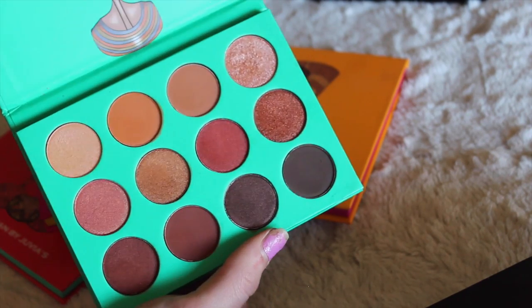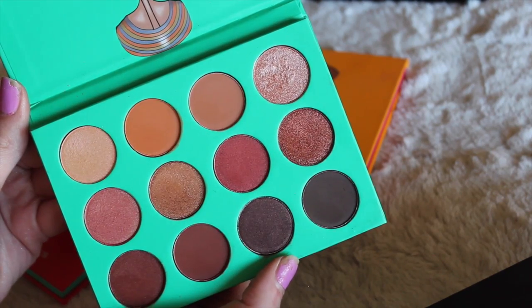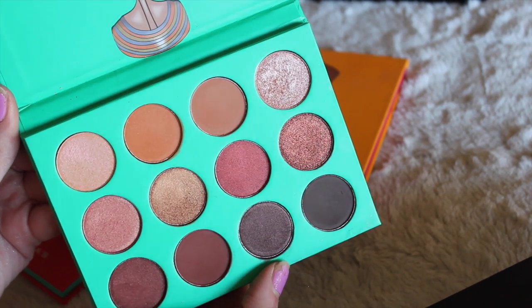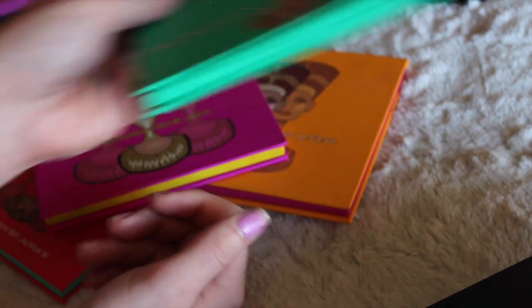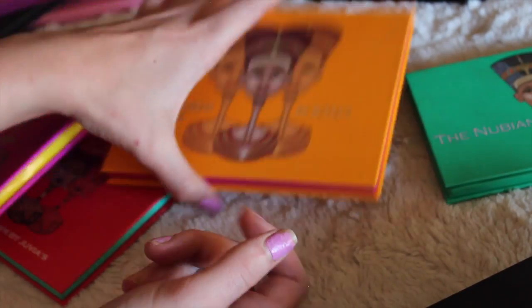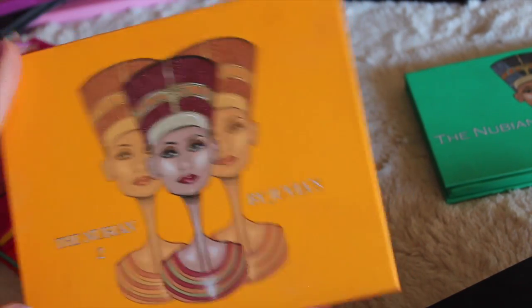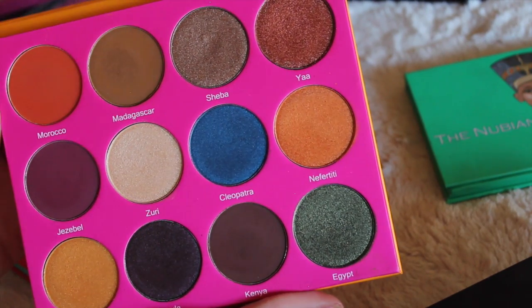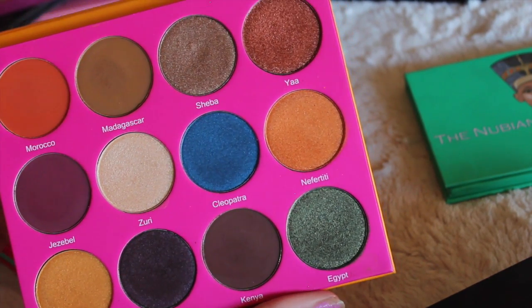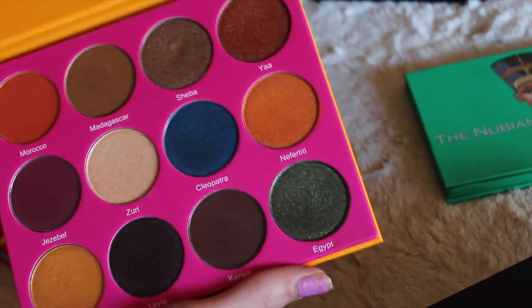And the formula is just, guys, look at those metallic shades. You can tell by the way they look in the pan how good they're going to be. The mattes are buttery, they're blendable. So that was the Nubian. Then she came out with the Nubian 2, which is a lot larger, and even the size of the pans is a lot bigger. But still the same amazing quality. Just a really unique choice of colors here.